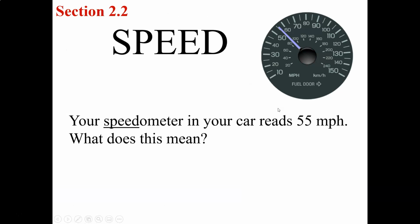So if your speedometer reads 55 mph, what does mph stand for? Miles per hour, or miles over hours, miles divided by hours. What does that mean? That means that you go 55 miles each hour. So every hour that passes, you travel 55 miles.